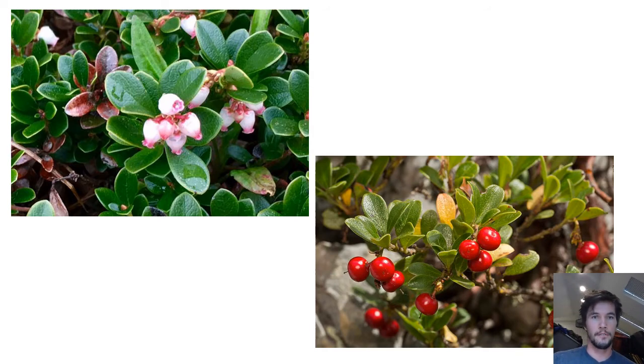Having a look at a few of those reproductive structures now. So you can see it produces these beautiful little bell-shaped flowers, just a little cluster of tiny pink flowers there. And those will turn into these red berries once they're fertilized. Yeah, those little berries that the bears love to eat. Apparently they've got some really big seeds on the inside, so they're sort of nasty tasting.